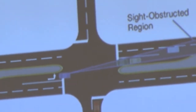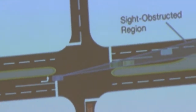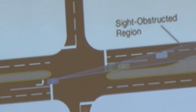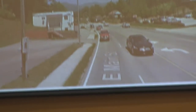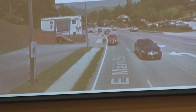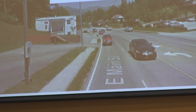Another thing, what other constraints do people see in this picture that might affect our ability to widen the road? Anyone? Power poles. Yep, the light poles. It's a big one. Any others? Yeah, the buildings. What happens to this lot if you widen to here? Is that space usable anymore? Yeah, you might actually have to take the entire property sometimes if you take away someone's usable space to the point where they can't use the property.